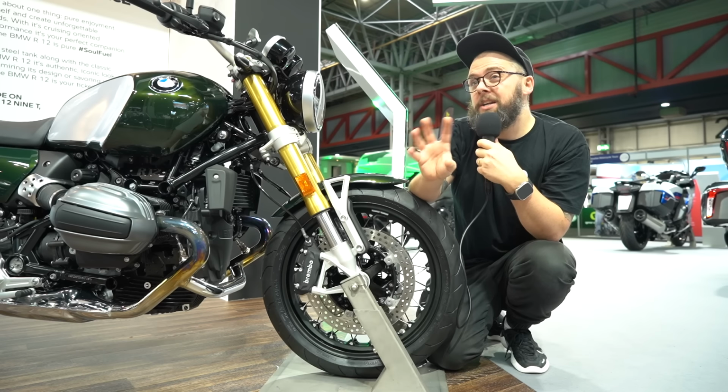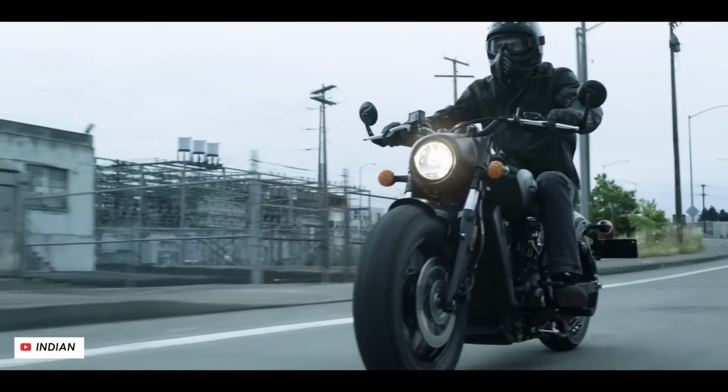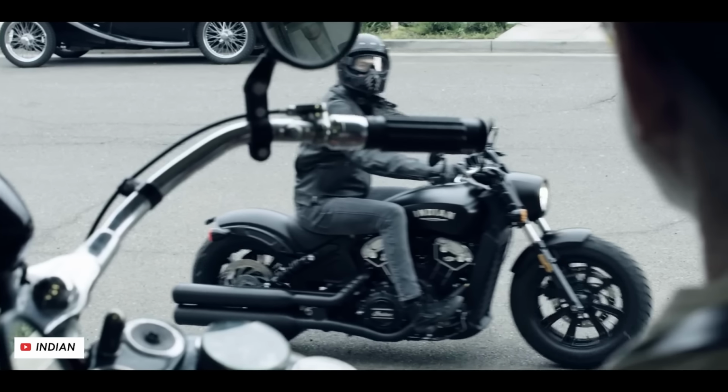Now 90mm might not sound like a great deal, but keep in mind that stuff like the Harley Sportster or the Indian Scout, they're way below that, 40 or 50mm if I remember correctly, and so actually in that context 90 is quite generous.